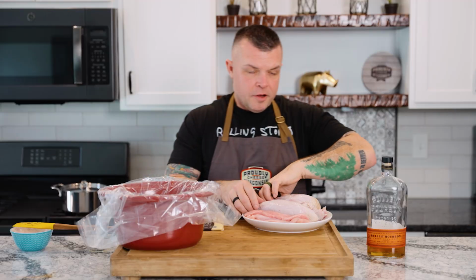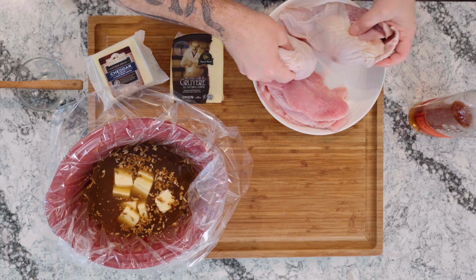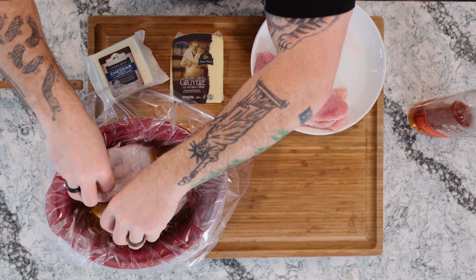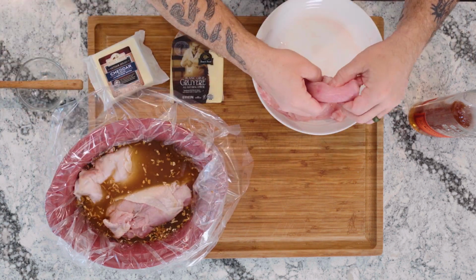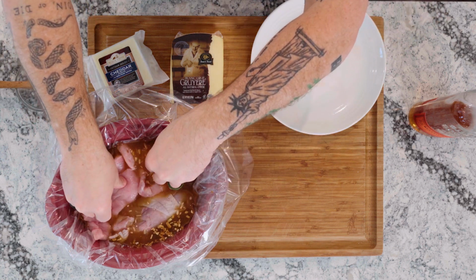Now for us, we're gonna put in a split turkey breast on the bone. We like that, throws some more flavor into it. And when we were shopping, we also got a couple of turkey breast cutlets. So we're gonna put all of that in our crock pot on low for 8 hours. We're gonna make the sauce now.